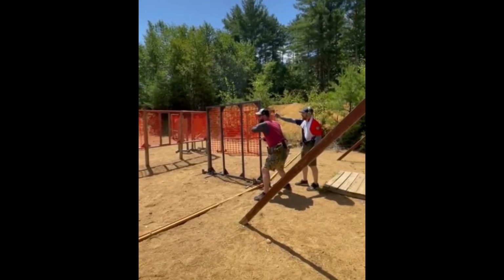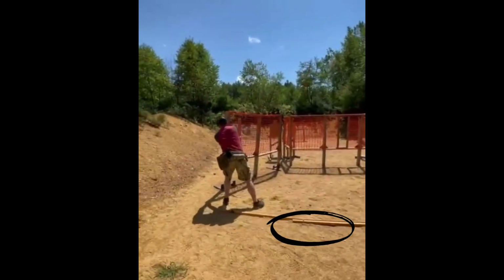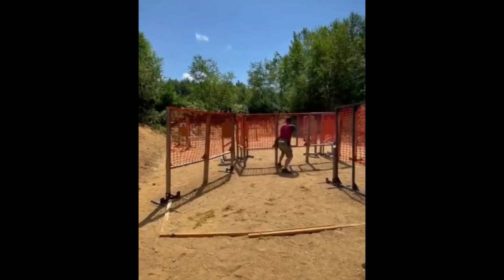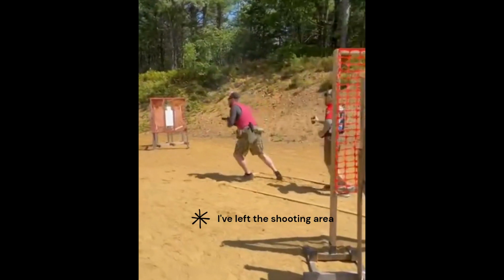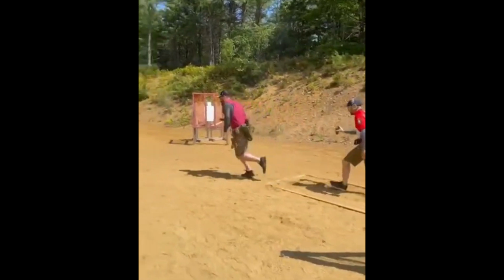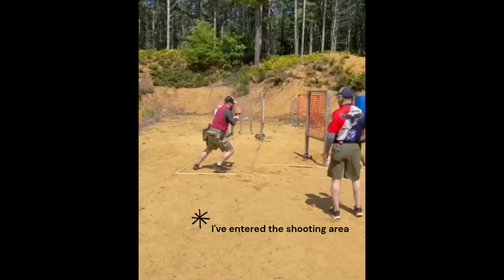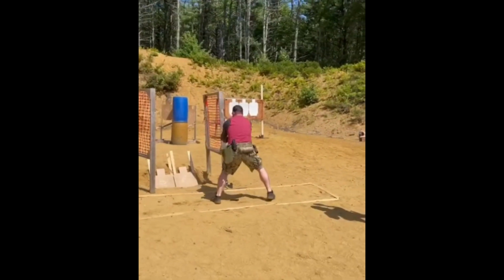In general, a USPSA stage will include fault lines to mark the shooting area. You may move freely across the stage in any way you choose, but you must engage targets from within the designated shooting area. If you step outside of the shooting area, both feet must re-enter before shooting another target. Each paper target requires 2 rounds on paper to receive full points, while only 1 round is needed for steel targets. If only 1 round hits a paper target, you will receive a penalty and not receive full points.